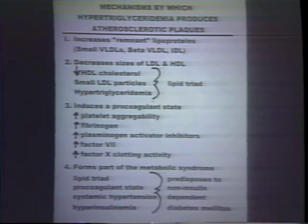Is it important to treat triglycerides? The most important thing is to lower LDL. The next most important thing is to raise HDL. And the third most important thing is to lower triglycerides. Why? The VLDL remnants have some atherogenic particles within them. If you measure only LDL, you don't pick those up. Secondly, when the triglyceride level is elevated, usually the HDL is down. The LDL particles are small and dense rather than large and buoyant.